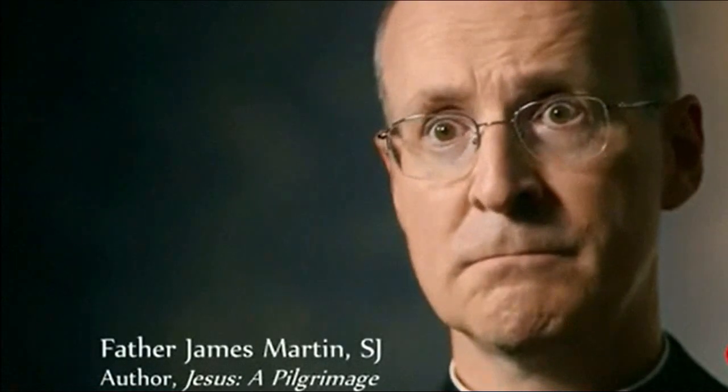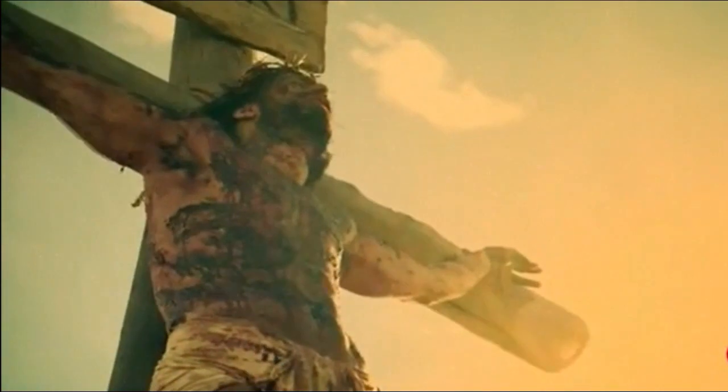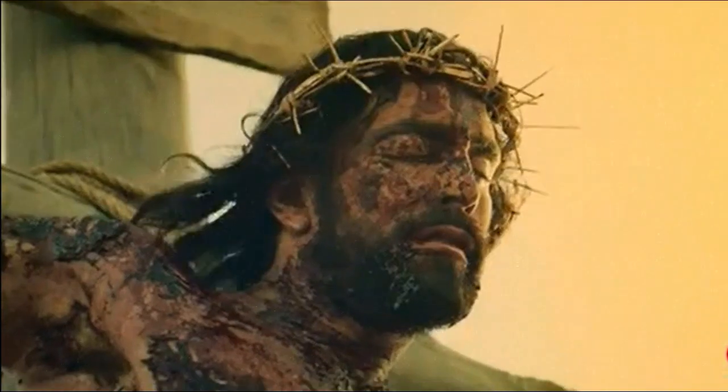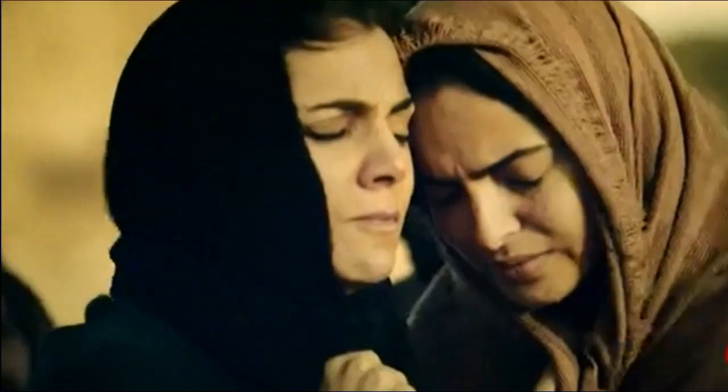Imagine your mother or your father or your best friend nailed to wood, hung out in the open sun, and die. A terrible death of asphyxiation. It's hard to find words to explain what it would have been like to see that. This had to be the darkest moment of their life.